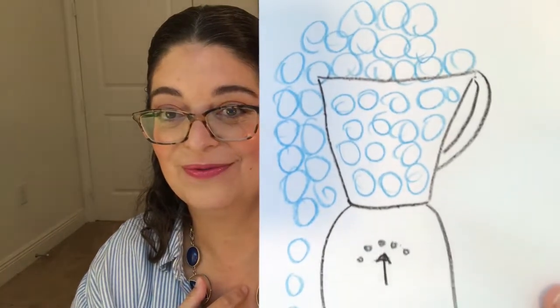So now, on your paper, on the left-hand side, I want you to draw a picture of your prediction. What do you think will happen when Miss Jessica adds soap and water into a blender? Do you want to see my prediction? I predicted that the bubbles would get so big they'd reach the top of the blender and spill over. Wow, okay, now set that aside because we've got some experimenting to do.